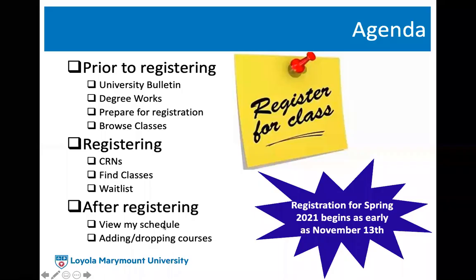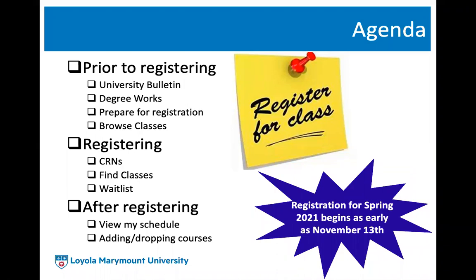To get us started, we are going to share some tools, tips, and resources about prior to registering, some things to consider, how to browse for classes, and some resources you can use as you start to think about what classes you might be interested in taking for spring 2021.